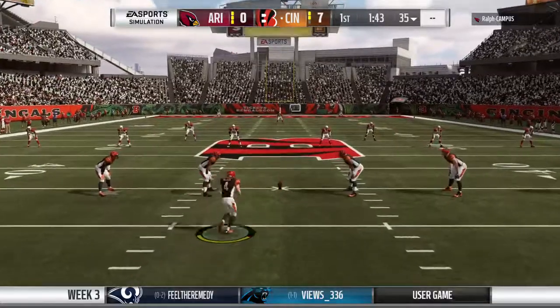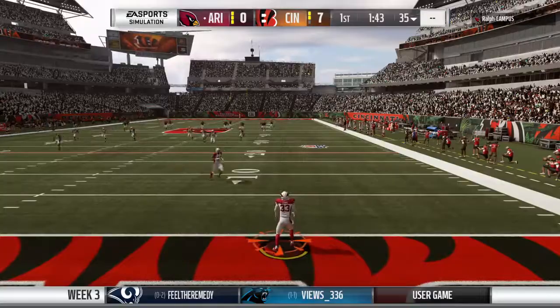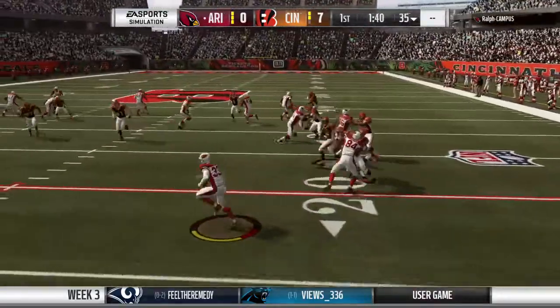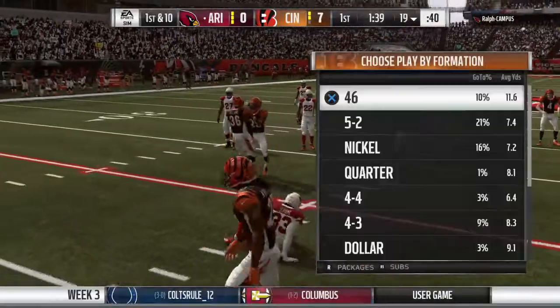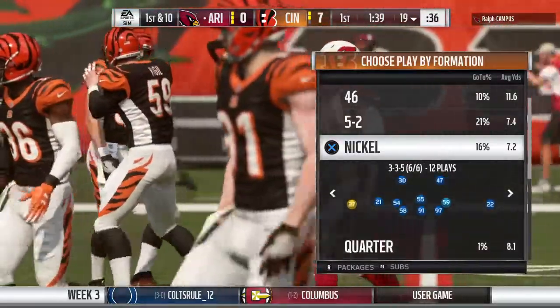Back out now to kick this one away. Fielded about a yard deep, and he'll take it back to about the 19-yard line. Arizona getting ready to go as they take the field.